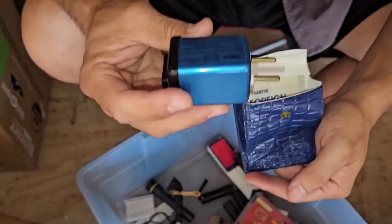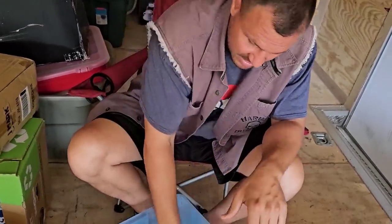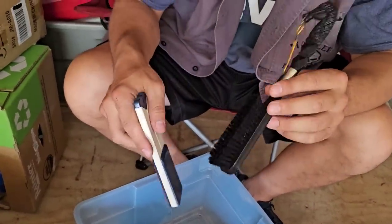Nice. How much did you pay for the ones that we needed when we went to Egypt? When we went to Egypt, $30 for two. I think I bought two or three. There's a horse brush. I mean, there's just a little bit of everything in here.